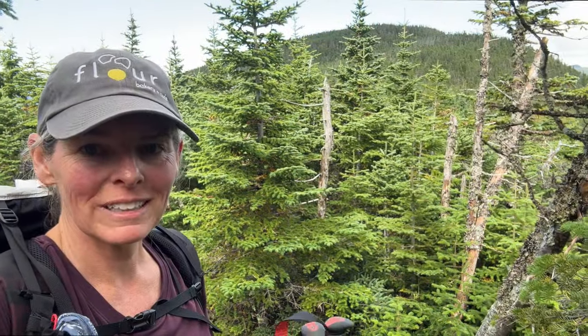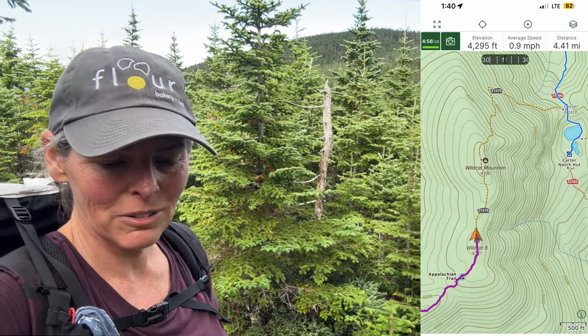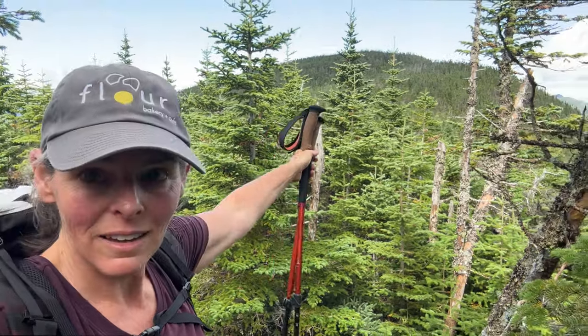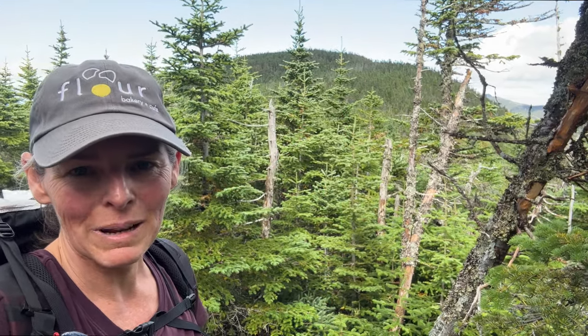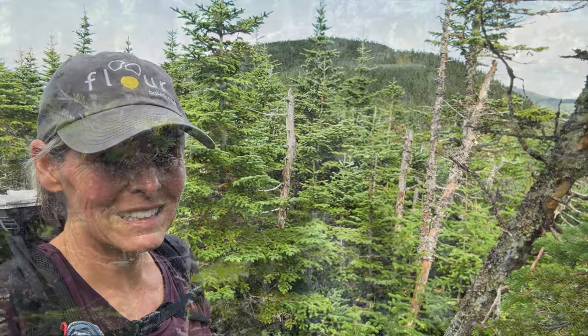I have come to a very interesting location. This is Wildcat B. I'm just coming down from it. It wasn't a dramatic summit, just wooded. However, there's a viewpoint here, and right there is Wildcat Mountain, or Wildcat A. And then I'll hopefully be able to see down into the valley where the hut is.